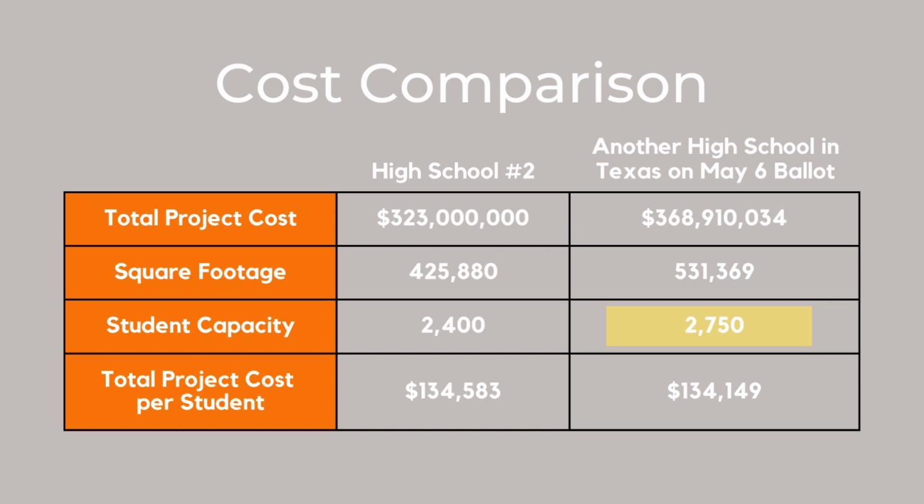So when you take those two things and you calculate the total cost of the project per student, you can see that our cost per student is very close to their cost per student, which is a little bit over $134,000 per student. So in comparison, you can see that from a price standpoint, we're no different than this other high school that's going to be built as well.